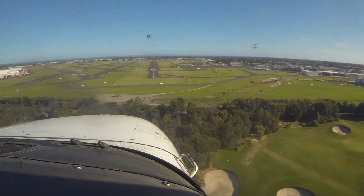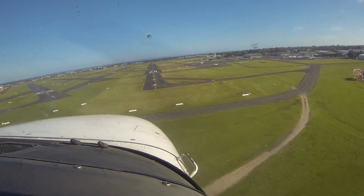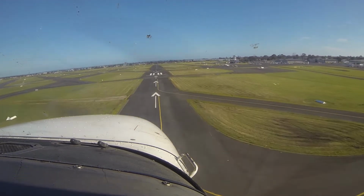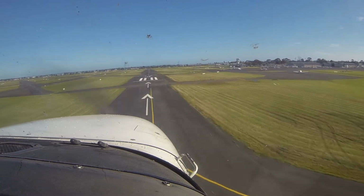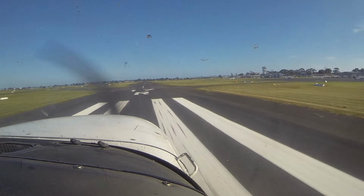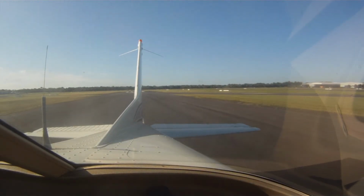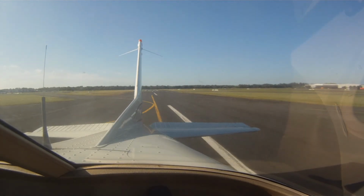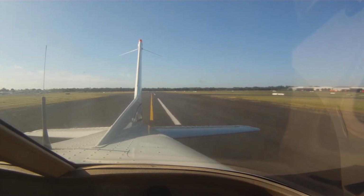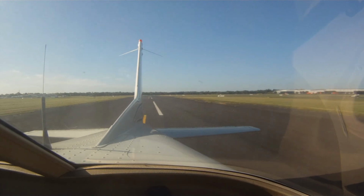Moorabbin Tower, Charlie Uniform Tango at Karam, 1500 inbound for 17 right with Romeo. Charlie Uniform Tango, join downwind runway 17 right. Other traffic's a red and white Sundowner. I think he's still out to your right there, doing a right turn to come back onto downwind. Traffic sighted, Tower, Charlie Uniform Tango. And Moorabbin Tower, Cessna 152 Whiskey India Hotel is at Karam 1500 inbound, received Romeo. Whiskey India Hotel, tower, join downwind runway 17 right. Traffic, 2 Cherokees inbound ahead of you. 17 right downwind, Whiskey India Hotel, got the traffic in sight.